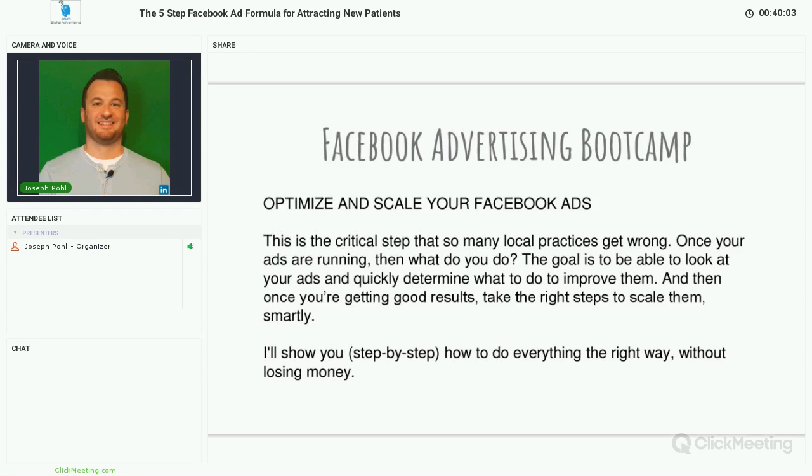And then once you're starting to get really good results, I share with you how to take the right steps to scale them smartly. Start creating look-alike audiences, which help scale your business. Start increasing your ad spend for the successful ads that you're putting out there. Sometimes if you scale too much, it'll affect it and your numbers will go down dramatically. So I'll show you exactly step by step how to do everything the right way without losing money.